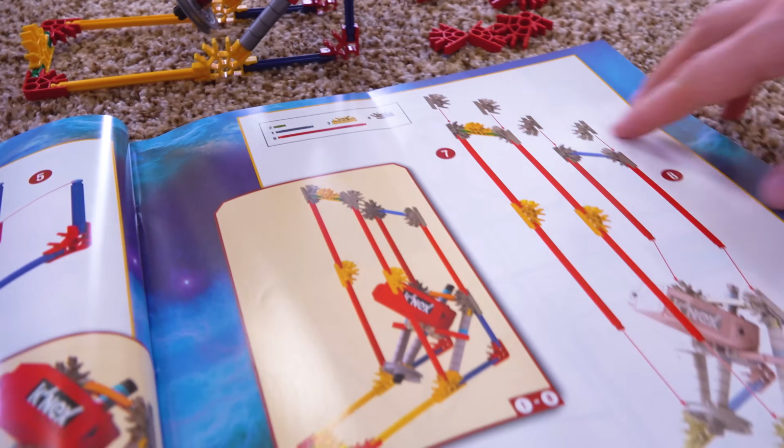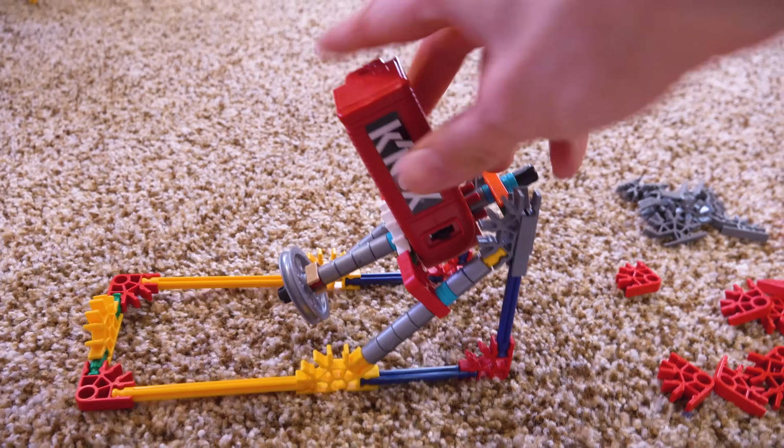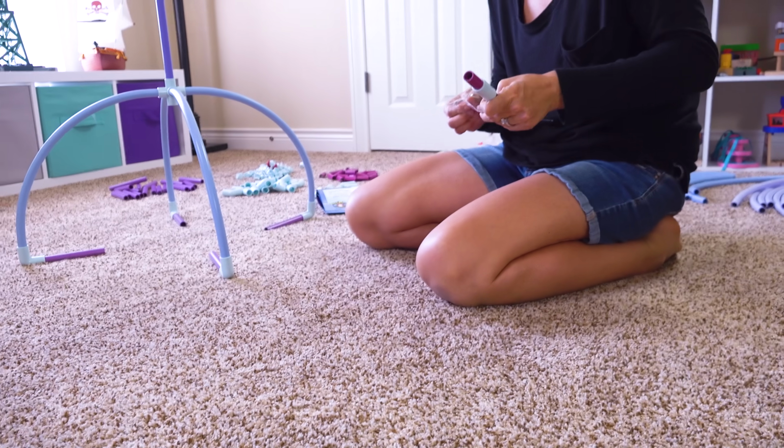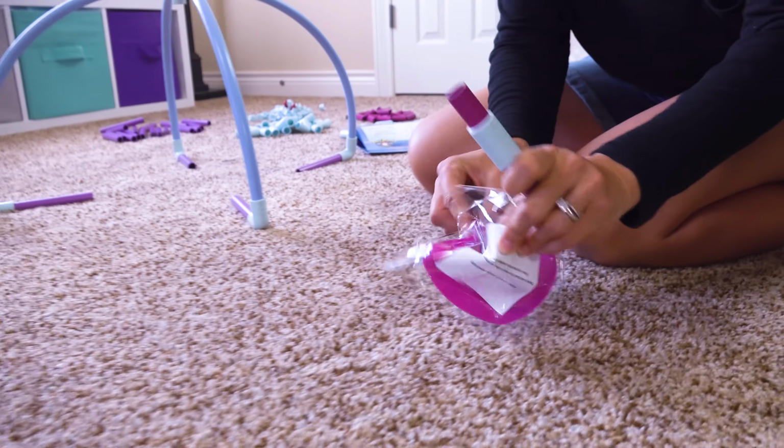Okay guys, I am on step number 7 or 8 and it's coming along pretty cool. Mommy, how we doing over here? Man, look. What? I can't get these out, okay? This thing is supposed to be able to pull it off.